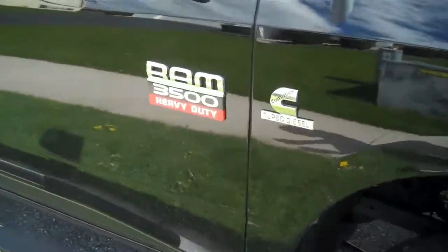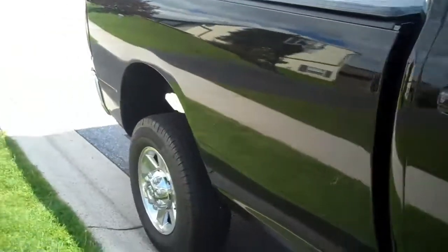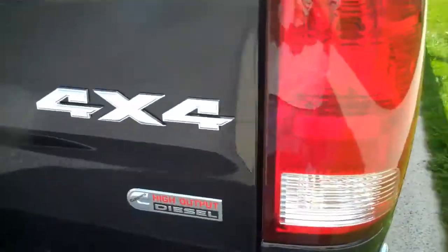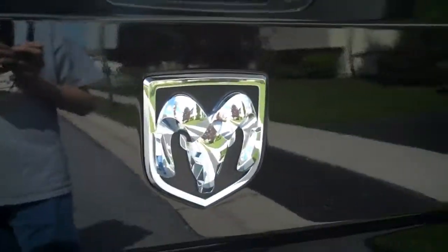Continuation of my startup series, I bring you this 2012 Ram 3500 Cummins Turbo Diesel. It is the Bighorn Edition. Single rear wheel, high output Cummins Turbo Diesel 4x4. Bighorn.